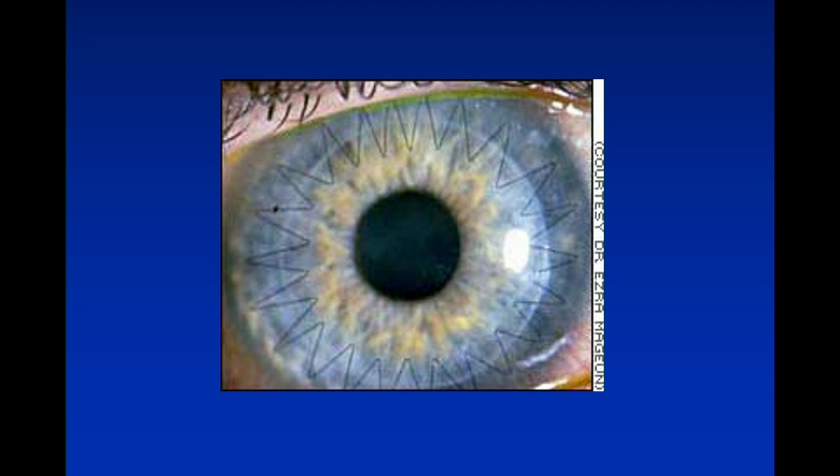So often when they're doing this, because it's so delicate, it may be a little tighter in some parts of the clock face and other parts. And the result of that is we end up having what's called astigmatism. Basically, because the cornea acts as a lens, it's an irregular lens, and that causes some degree of blurriness to the patient.